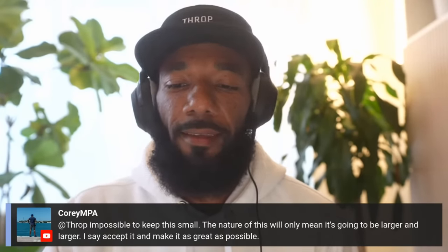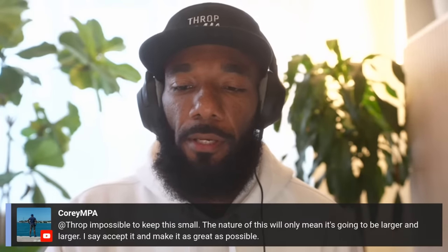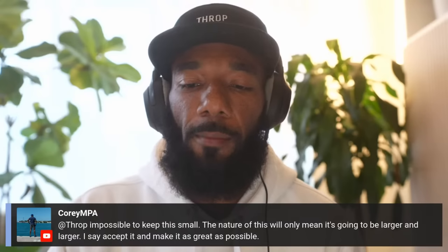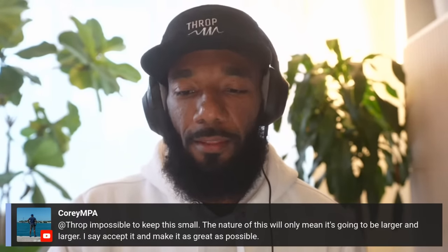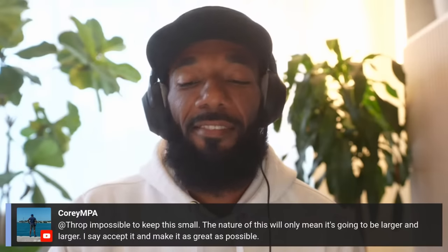Corey MPA says, Throp X, impossible to keep this small. The nature of this will only mean it's going to be larger and larger. I say accept it and make it as great as possible. Thank you very much, Corey. That might very well be the case. Thank you for that.